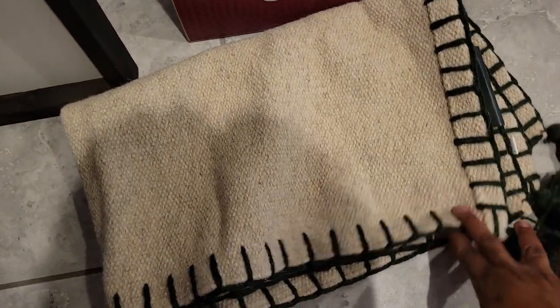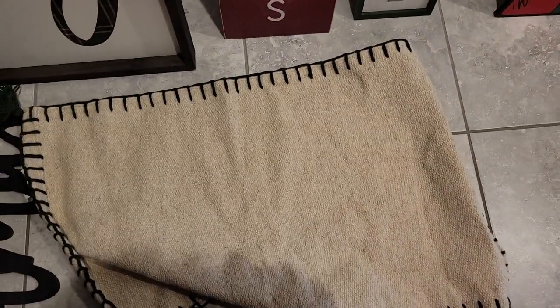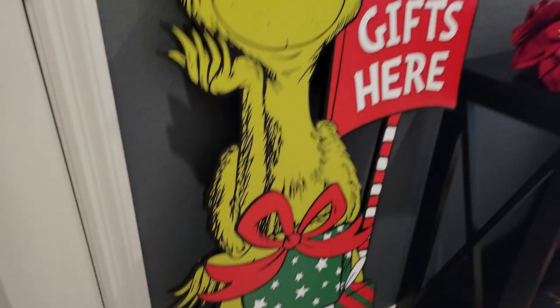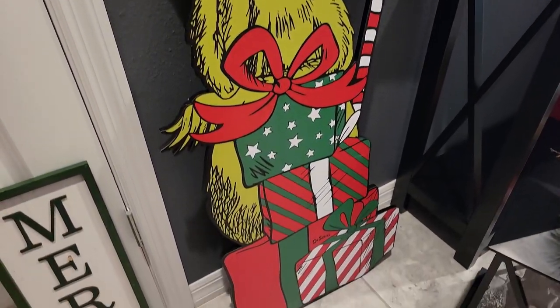And then I'm going to pair this mat with another mat outside. I got that from Joann's from Christmas clearance last year as well. This one came from a Target dollar spot a few years ago. This one is for Zachary's room. He got this from Hobby Lobby this year.